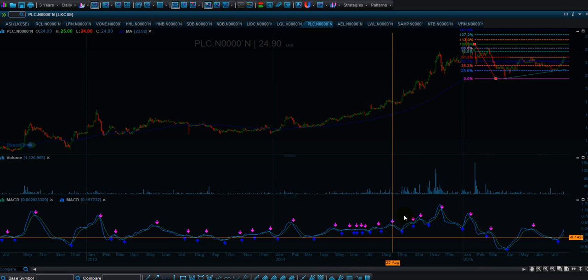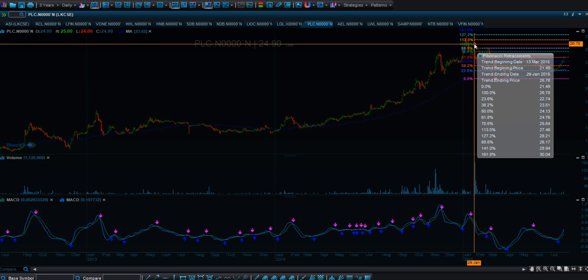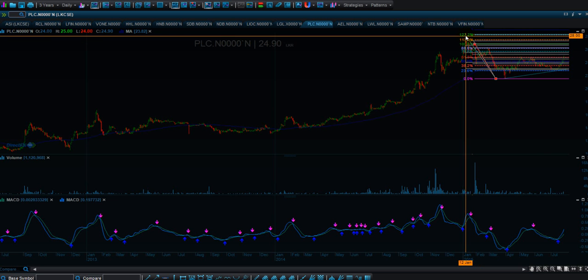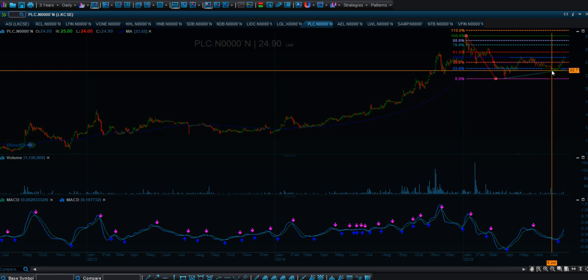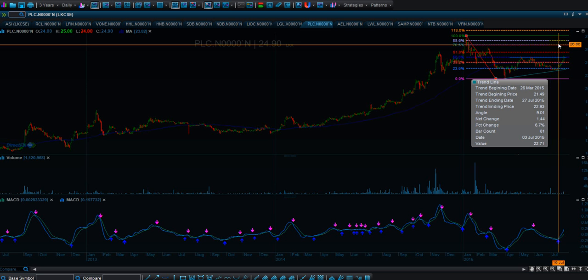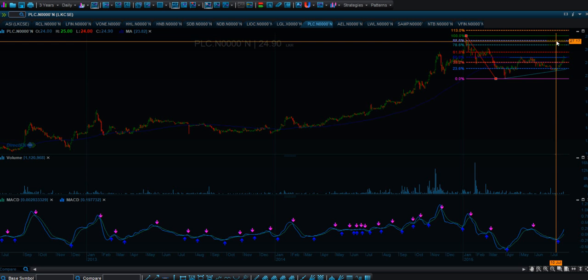Sorry, yeah, I think it got it here. Yes, let me adjust this one a bit. Oh yeah, that should look fine. Right, so we saw the 50% retracement, pullback around 23. This is a typical harmonic target, a butterfly target here, or a bat, even.